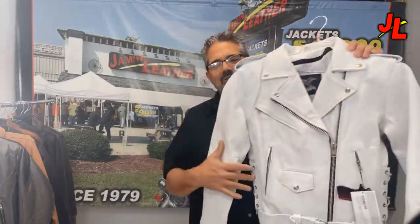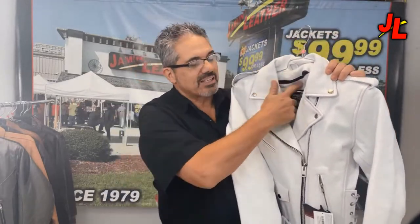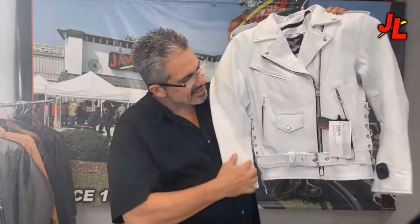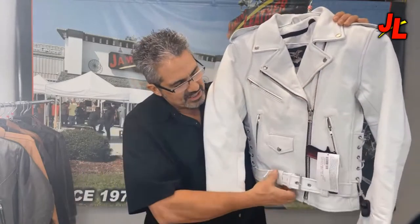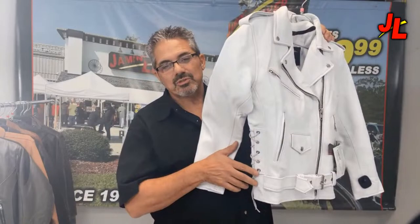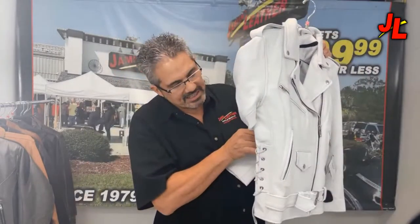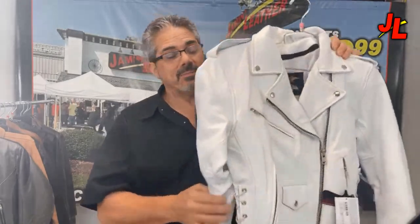But this one here is a really, really nice looking jacket, as you can see here. Jamin Leather brand right here. It's got the zip-out liner in it, and it's a classic style. It's got the asymmetric front zipper and the snap-down collar. As you can see, it's got an adjustable buckle in the front, side lacing on the side, which you might want to cinch in a little bit if you want it a little more decorative. You can also take the lacing out and put in your own color and make it a little more interesting. That'd be cool, right, Kate?